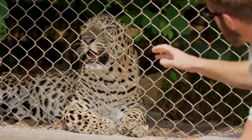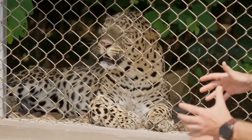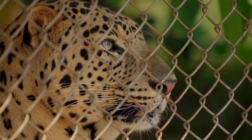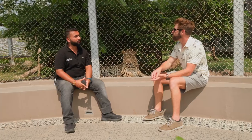I see. So this animal that's showing me this unbelievably relaxed body language, is calm, he's lying down, he's not hiding, he's eaten 20 people. Yes. Get out of here. Typically when an animal like a leopard or a tiger becomes a man-eater, there's a reason. They don't choose to become a man-eater.